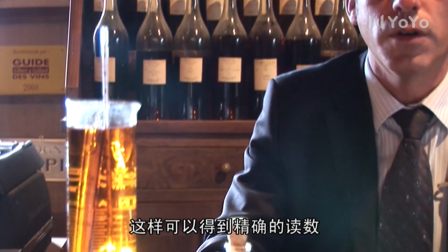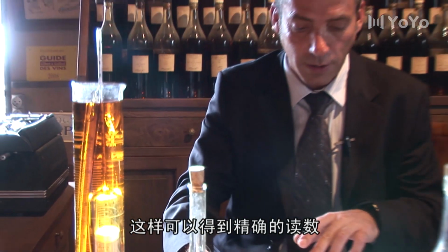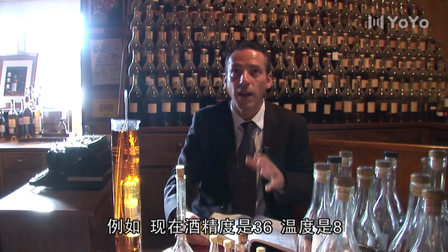We use the alcometer to see the degrees of the cognac, because when you have very cold weather, the cognac concentrates. And when you have very hot weather, you have a dilatation. I don't know if that's the word in English. So to know the real degrees of cognac, we have to read the alcometer with the temperature. For example, here you have 36 at 8 degrees temperature. So it means it's 40.9% alcohol.